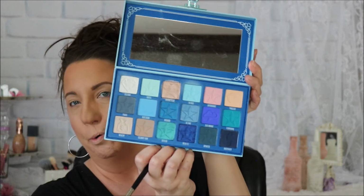We are moving along, and the next thing we're going to do is our eyeballs. So the palette that I chose today is going to be the Jeffree Star Blue Blood palette. I've used this a couple times in videos, but I don't think I use it enough, and I really love it. So we're going to use this and make a fun little eye look with it. If you guys haven't seen the inside of this palette, here it is. It's so pretty. There are so many beautiful shades to choose from that I can't really make up my mind what I want to do.